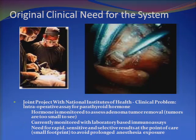The reason that we're doing this, and the reason that we needed to have it so fast, was that we were working with some colleagues at the NIH who basically needed to have intraoperative measurements done. This is showing a picture here. This is the parathyroid gland. It's very, very small. And when surgeons treat adenoma of the parathyroid gland, they really can't see the tumor. So what they do is they go in and they start excising the gland until the parathyroid hormone levels drop.